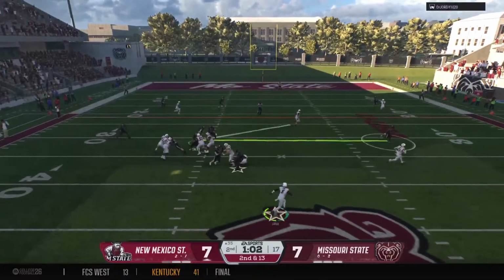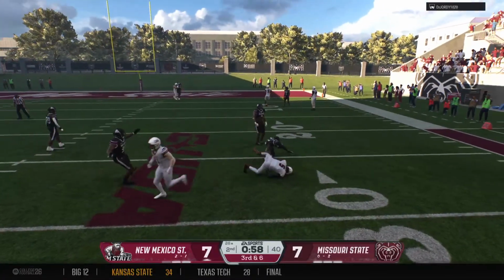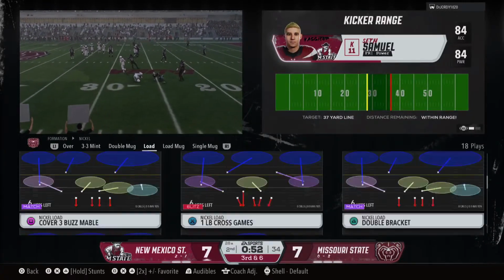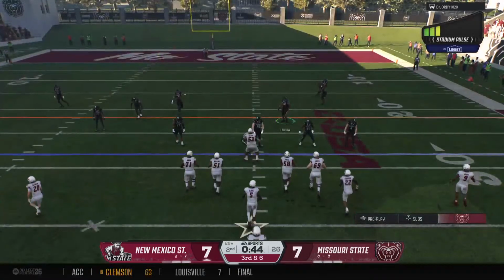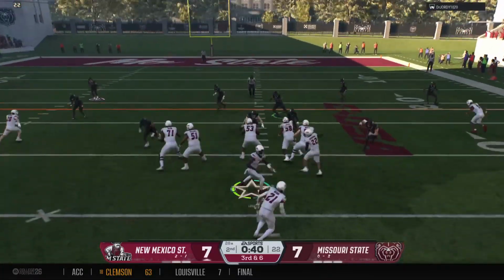Trying play action. Steps away to find some room. Good little pickup there as he saw some daylight and got what he could. Well, you're making a positive out of a negative. And that time, quarterback, nice job buying time. He's trying to throw the football downfield. Nothing there, so instead of throwing it away and getting the incomplete, just get what you can get and make this next down more manageable.